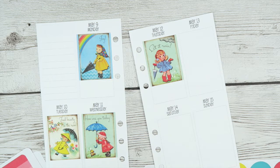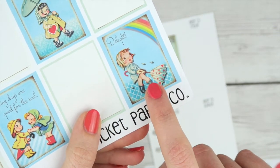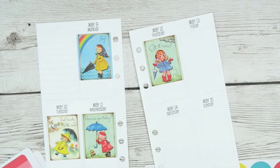Sorry, I'm just trying to figure out which one. I think I would be putting this up in the corner. It's super cute. I love it.